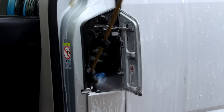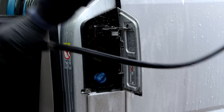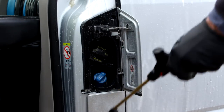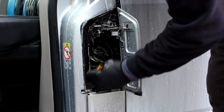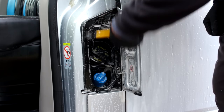So while we're letting this dwell, we're going to bust out some more all-purpose cleaner, go around the door shuts and go around the AdBlue and the diesel cap. Work stuff brushes now.